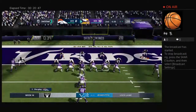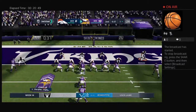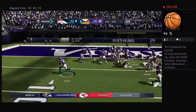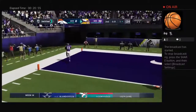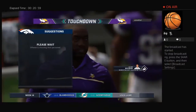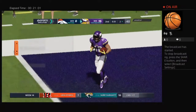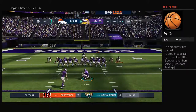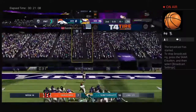Another shot from the 1 on 2nd and goal. They'll try to run this one in. And he will score. Touchdown, Vikings. A great play there. His first touchdown on the year. And the Vikings are going to add on to their lead.